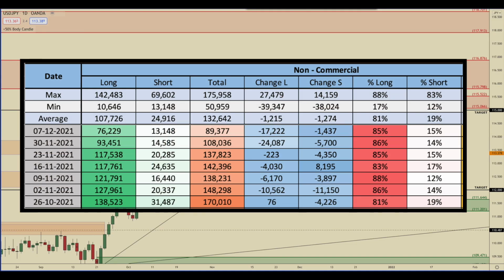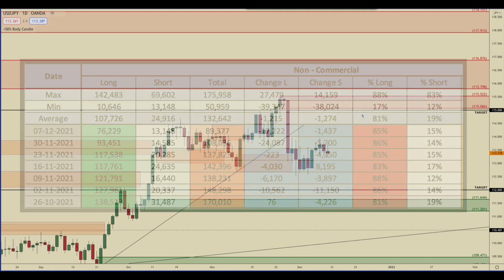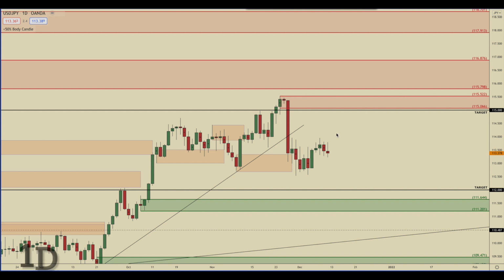USDJPY, the past week the institutions got rid of 17,000 longs and they also got rid of 1,400 short positions, which leaves them 85% long this pair. If you look at a daily chart, we're just going sideways right now. If you're going to get in long, I would target 115. If you're going to get in short, I would target 112 right before this daily area of demand.